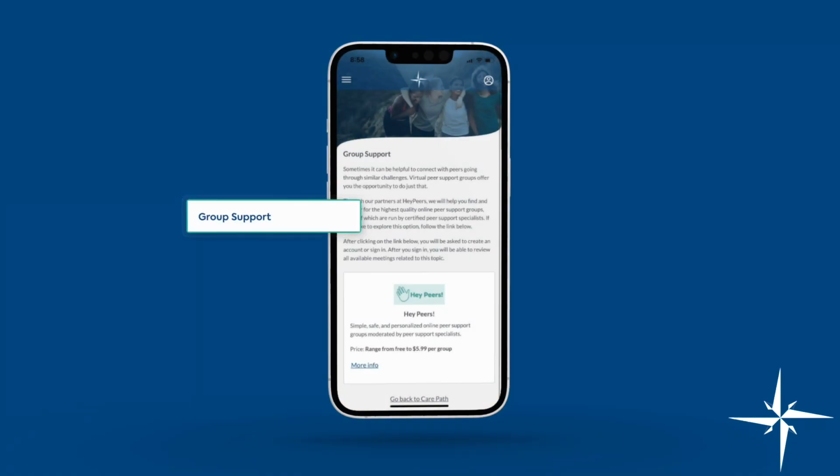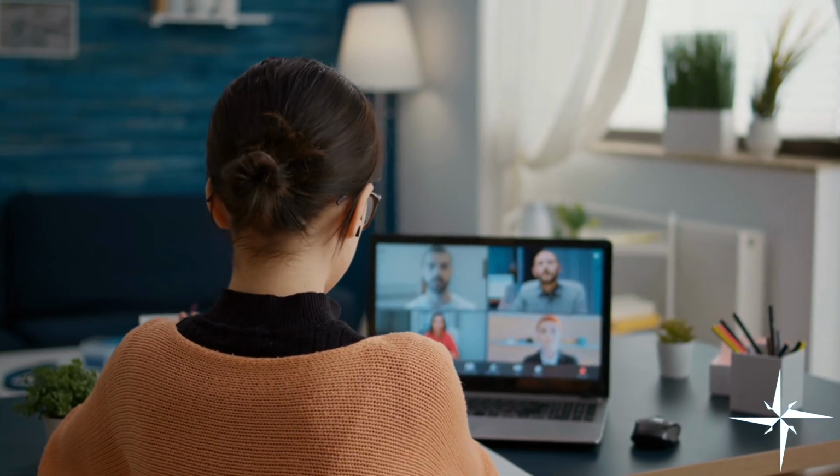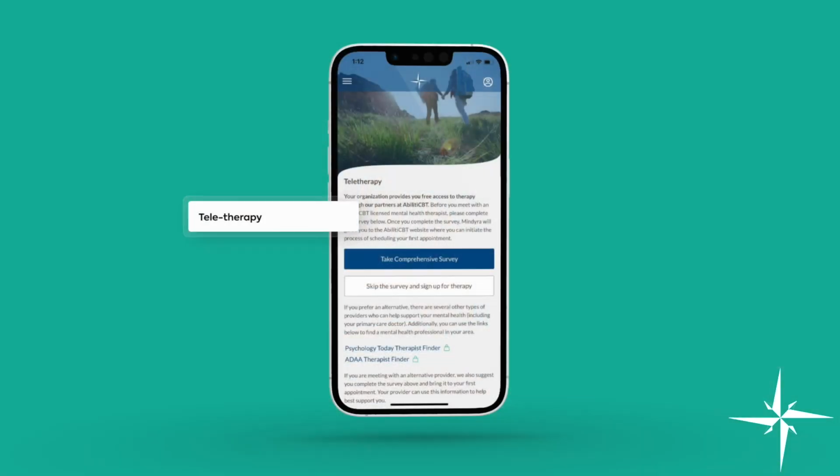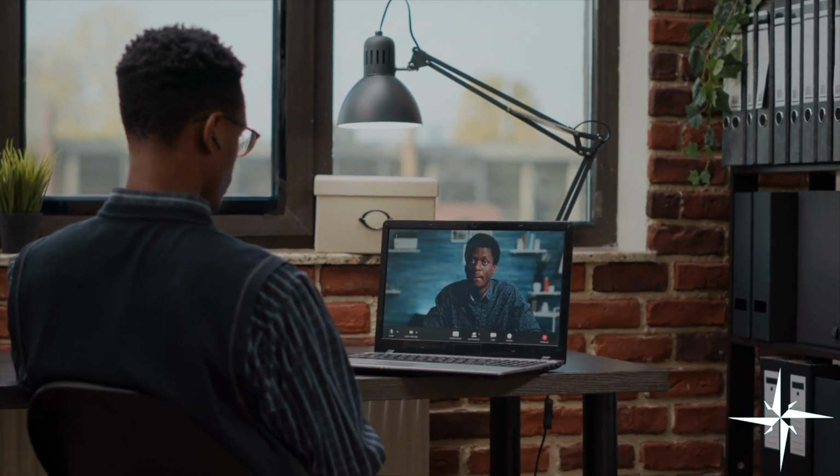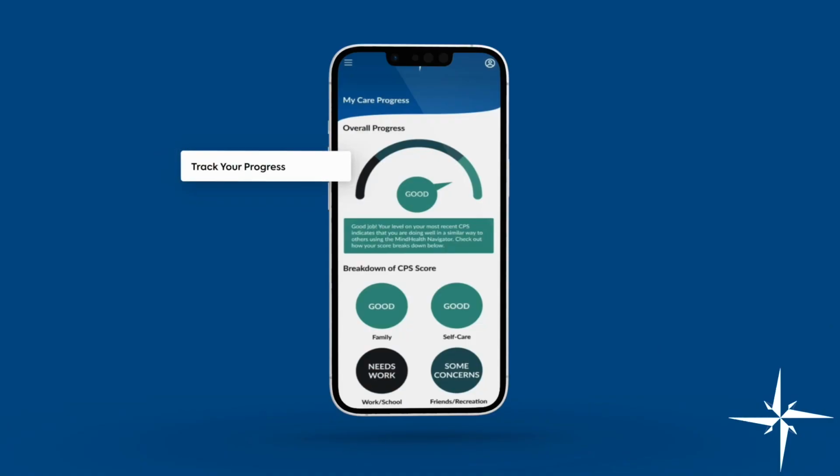If you're looking to interact with others, the MindHealth Navigator can connect you to online peer group support. For those looking for individual therapy, the Navigator can connect you to licensed mental health therapists. Throughout this process, we help you monitor your progress and ensure that what you're doing is working.